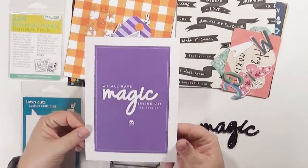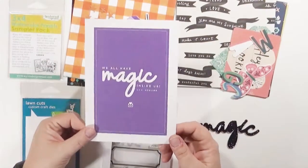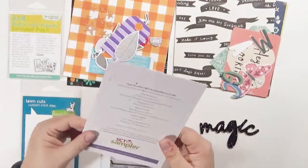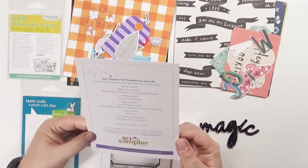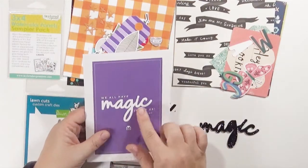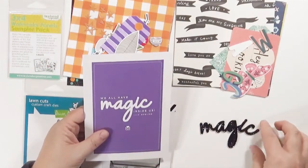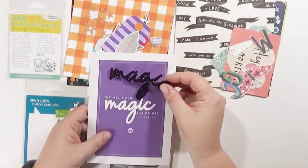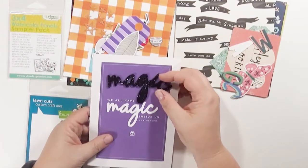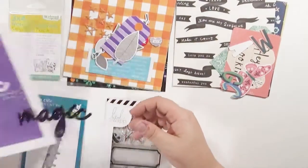So as always, you get a card. Right off the bat, it's purple, which leads me to believe that there's some Halloween stuff in here, which of course there is. It says we all have magic inside us, which is a J.K. Rowling quote. Usually there is an acrylic piece that coordinates with the word being featured in this kit, but this month we actually have a glitter foam, thicker version of the magic. That's part from SCT.